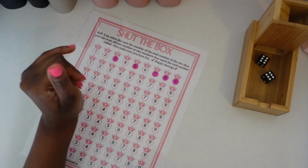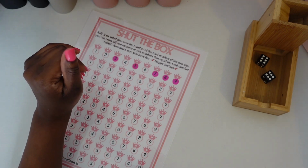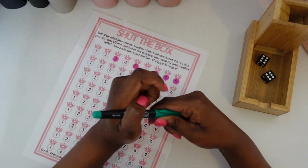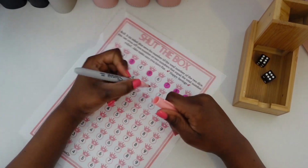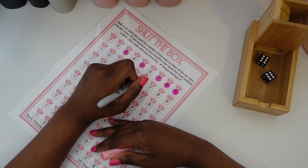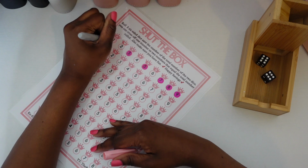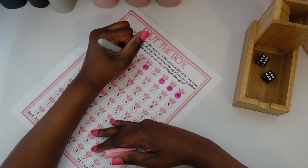I thought she was gonna be on my side, shut the box, but I guess not. Right, y'all. Let's do this color. Alright, guys, I'm about to color in this $10, $12, $13 we gotta pay real quick. Yeah, I love this color.